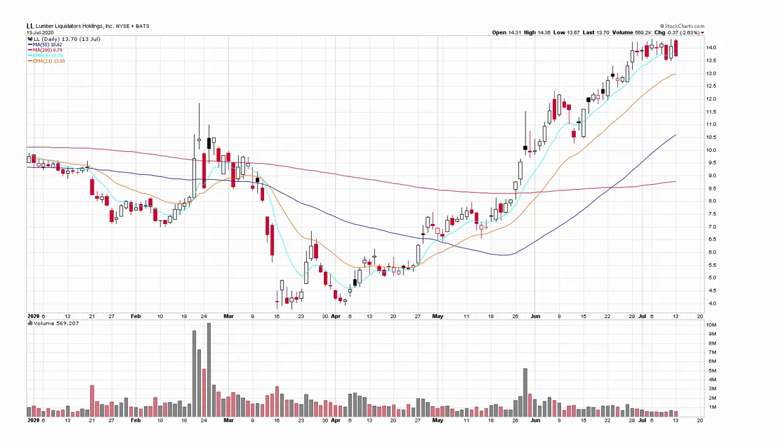Here's Lumber Liquidators. Really hard. I mean, the stock's obviously doing well. It went from 4 over here to 14 over here. That's a big move. There are some volume bars in here. Okay, everything looks good. Stock is strong. It's trending up. It's above all key moving averages, shorter term and longer term. Looks really good, but it also looks kind of extended.